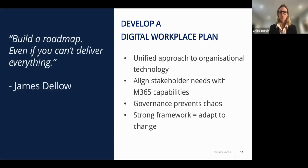So these are some of the questions you really should be thinking about in the digital workplace plan. And of course, it should be a living, evolving document. The more understanding you gain of your users and the rapidly changing technology landscape will input to revise it again and again.